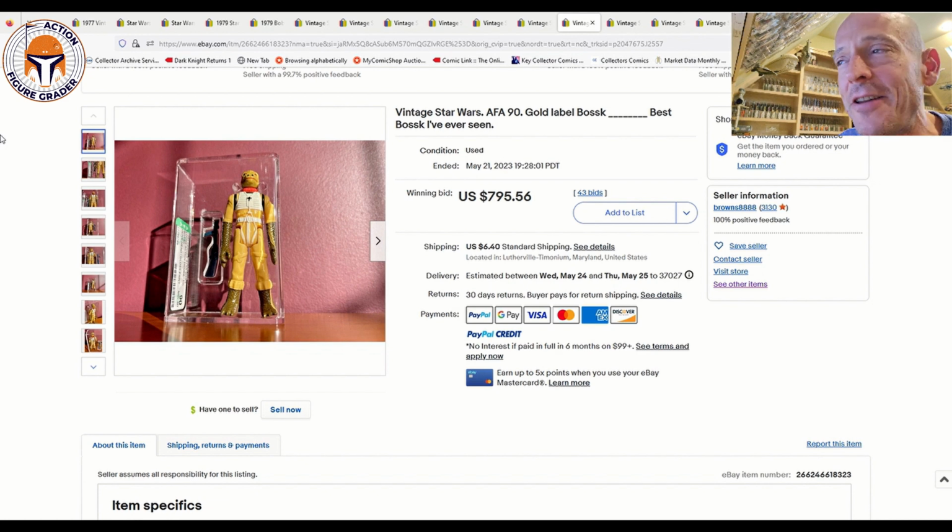$800. And for pretty much all of my Bosks mint on card that I have, I think I've got 6 or 7 now, the most I've ever paid was for the 32 back B, and it was a little bit above this price. So it's just insane to me that somebody would pay $800 for this. Again, I'm not judging, okay?